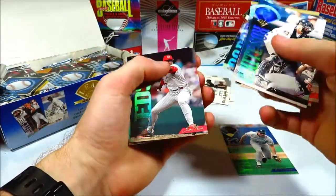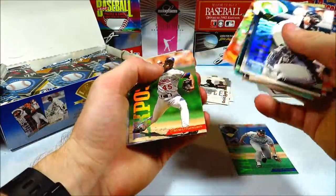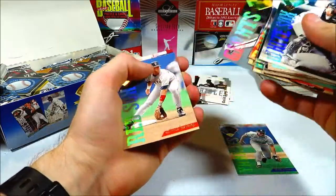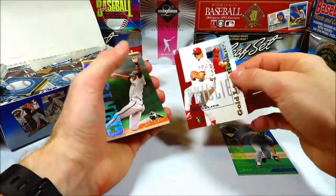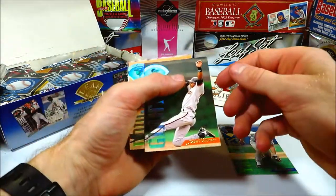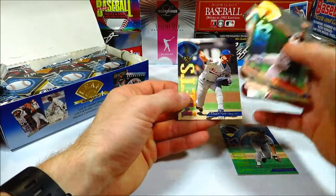Let's see who else we got here. Bip Roberts. Names are kind of tough to see, but we are going fairly fast. And we'll see here. Nope. No big names. Sad to see it. And once again, doubling up on the insert for Gold Leaf Rookies. So that's unfortunate that we're doubling up on the inserts. Not too great. And that'll finish off that stack.